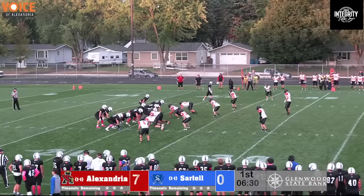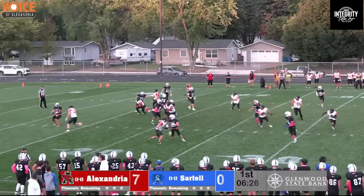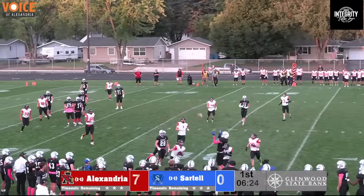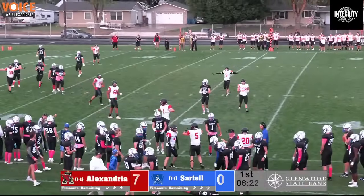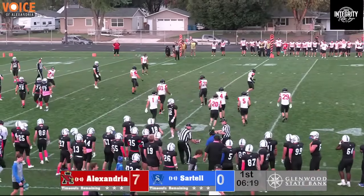Again, the Sabres need to get to their own 30 to move the chains. Here's Bird rolling out to his right. He's pressured. Puts the ball up for grabs. It's going to be caught, but I believe it's out of bounds. The reception will not count for the intended receiver.